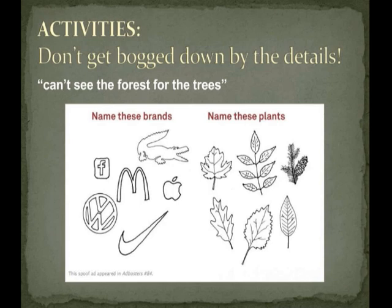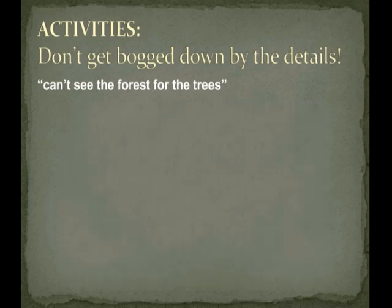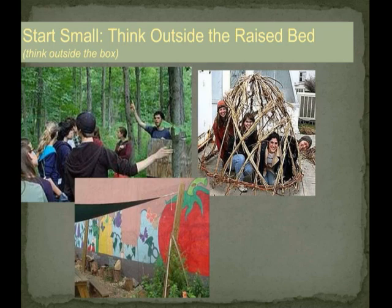Maybe you do it with birds. Maybe you do it with weeds. And make a lesson out of it. Make an activity out of it. And really try to think outside the box. It's not just all about gardens. There are all sorts of natural environments, both in cities and in urban areas, that have plenty to offer us to learn really good life lessons.